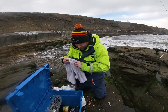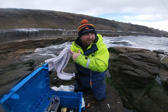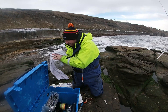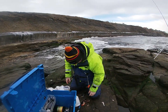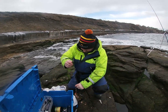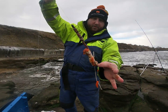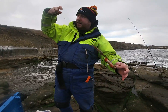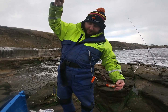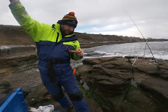As you can see, my box is well organised. Not. I just throw it all in. Doesn't make a difference to me. Ah, there you have it. Enough to choke a donkey, yeah? Get that chucked out. Hopefully. A nice big tommy looking for his dinner.